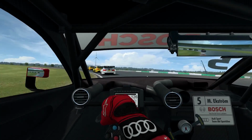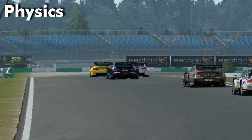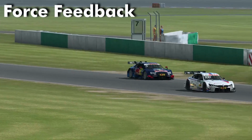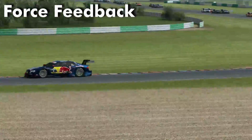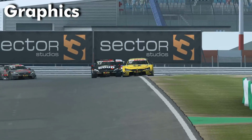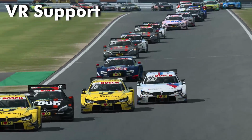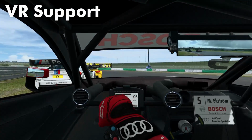The physics are quite good, but not on par with Assetto Corsa Competizione or rFactor 2. The force feedback, while very good, can only be as good as the physics. Both are okay, leaning on good and on par with the physics of, say, Assetto Corsa. The graphics are okay, but getting dated month by month. The virtual reality support is quite good, you can do everything in the menus in virtual reality, and the graphics performance doesn't suffer much if you use virtual reality.